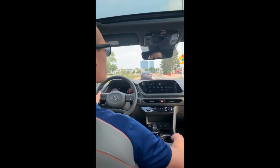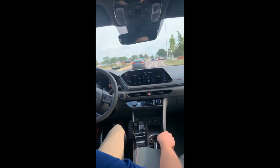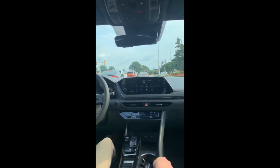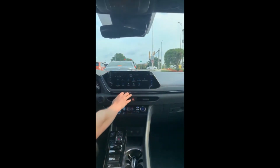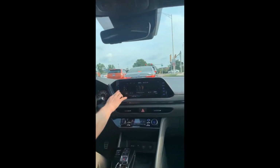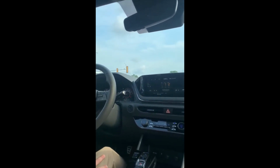You also have some nice tech. You have a panoramic sunroof, obviously a big, nice screen, digital dash. The N-Line also gives you all the red stitching throughout the car. You can kind of see that. It's pretty sweet. Bose audio too, so we can kind of mess with that a little bit while we're waiting for the light. What's nice too is you can mute it, just like that, on the steering wheel.